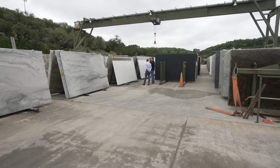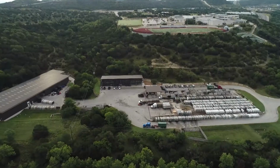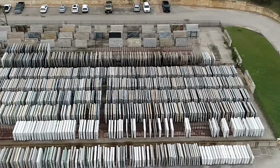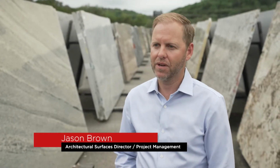These savvy homeowners knew one of the smartest home investments they could make was in their kitchen and master bath. This is a large facility. We actually have 21 facilities around the country, kind of coast to coast, that all have very deep breadth of inventory of both natural stone, quartz, and tile. I think that's a wonderful choice. Cole and Morgan came to Architectural Surfaces where they were focused on master bathroom and kitchen selections.